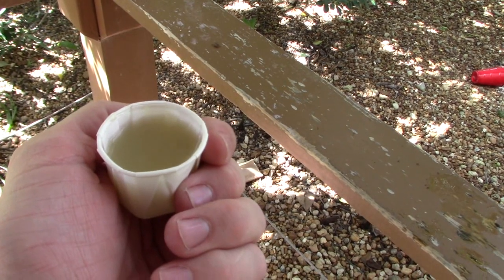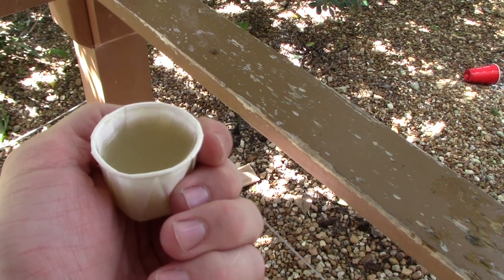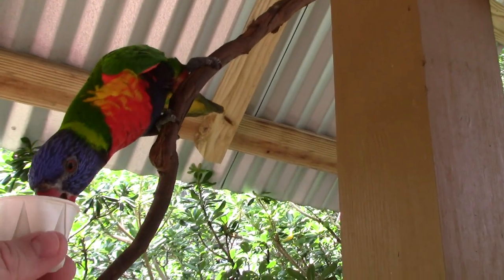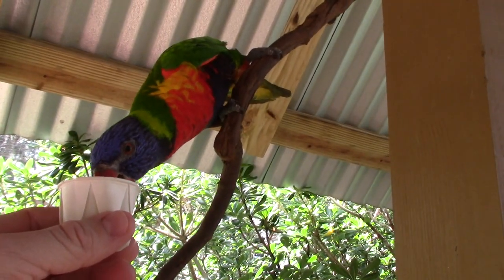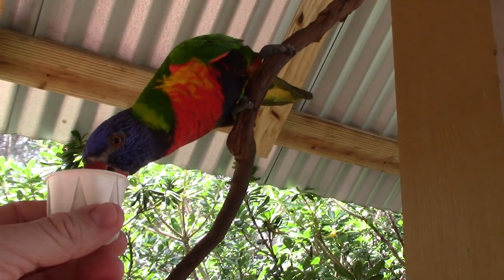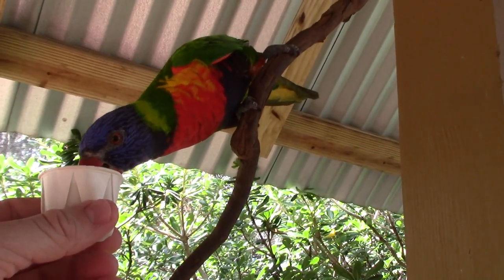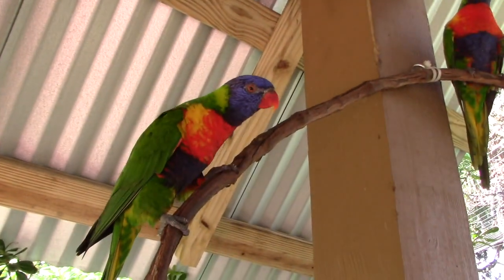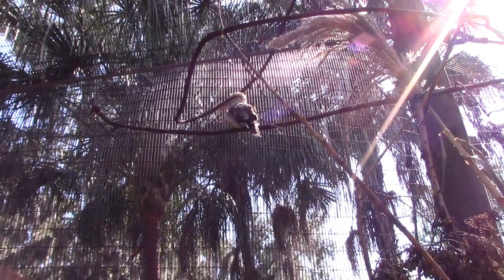Now I got a cup of nectar for $1. I'm going to see if I can get some of these birdies to eat. Want some nectar? There we go. There we go. Wait for it to come down. Good stuff, huh? Yeah. Laughing kookaburra.